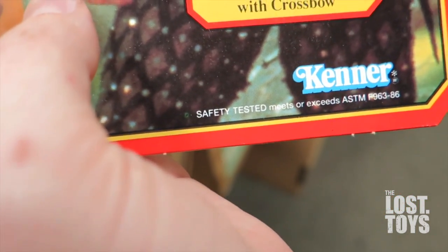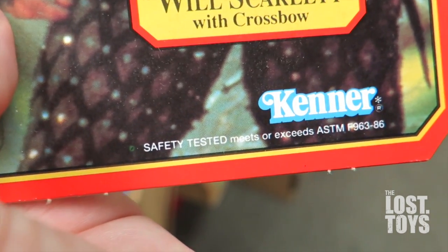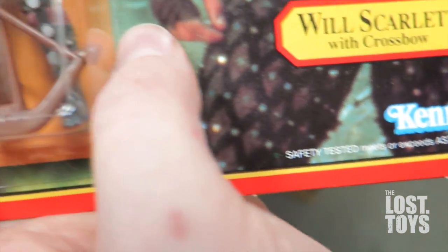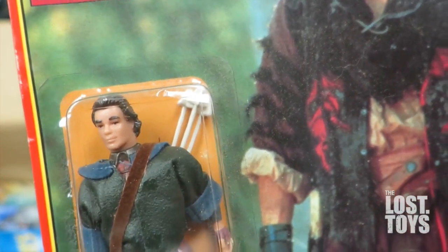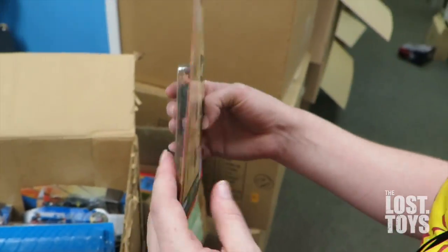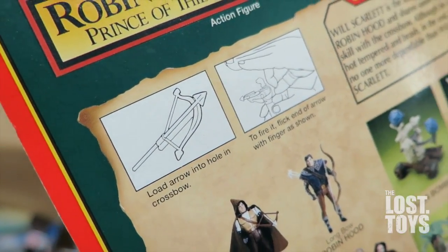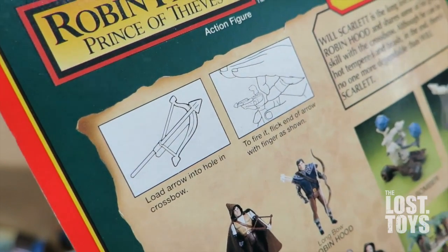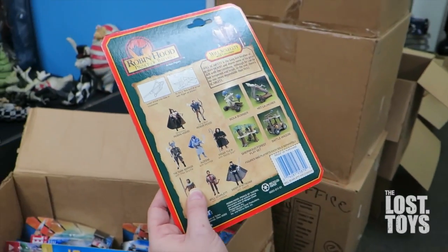I remember that. Hey, the safety tested meets or exceeds ASTM F963-86. It means it's okay to gargle the small parts. Because you can actually load arrows in this crossbow. It's shootable. Yeah. It has directions and everything. You flick it, apparently. Yeah, you flick the arrows at people. Into the hole and flick it. It's just real sad.